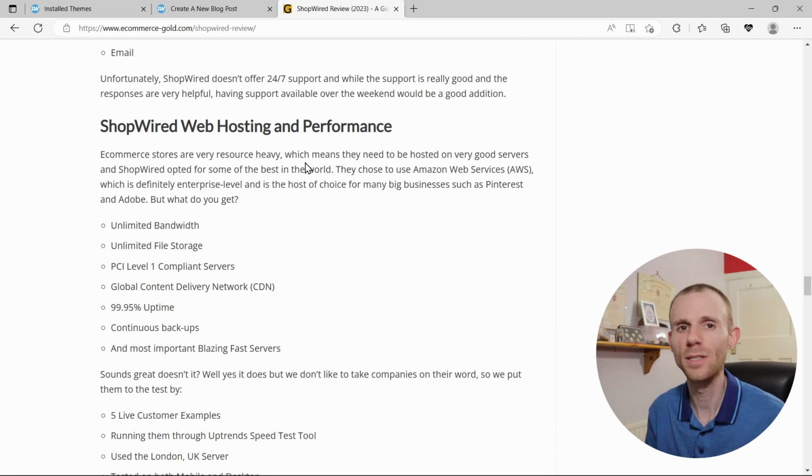Now, when it comes to the hosting environment of ShopWired, they do have a very good one, because it's based on Amazon Web Services, which is one of the biggest and most reliable and also secure hosting environments in the world. And with all ShopWired plans, you get unlimited bandwidth, unlimited file storage, PCI Level 1 compliant servers, a global content delivery network, and 99.9% plus uptime.